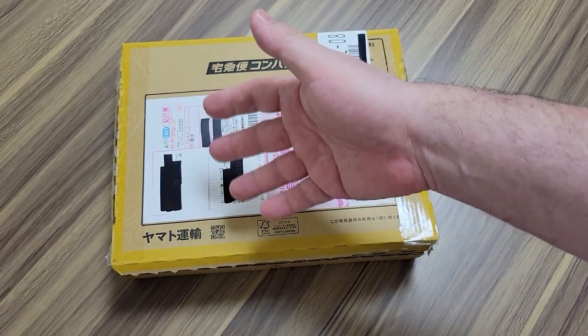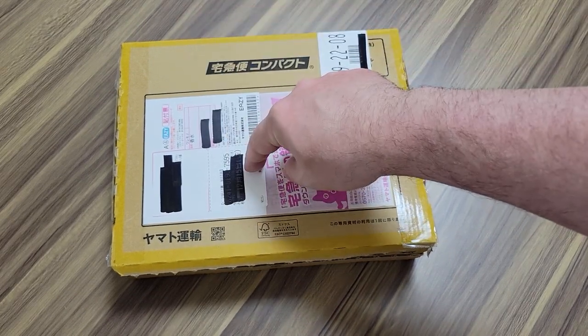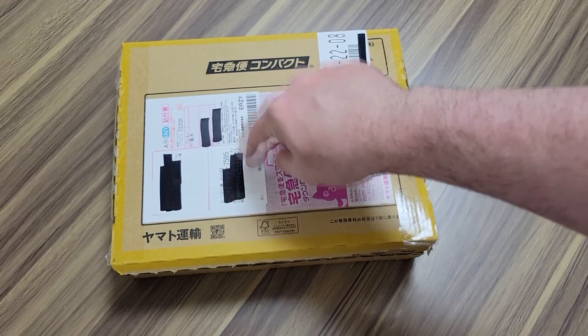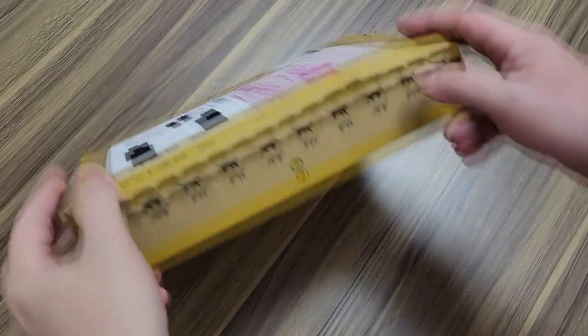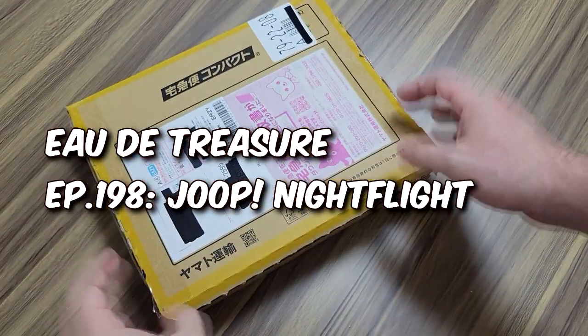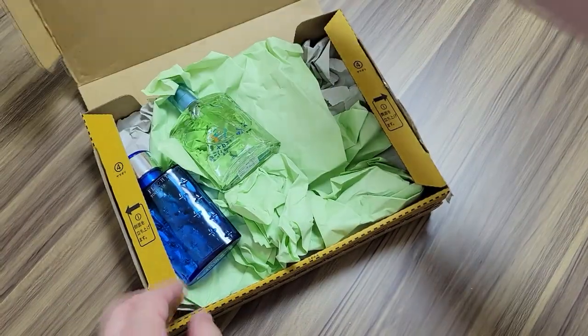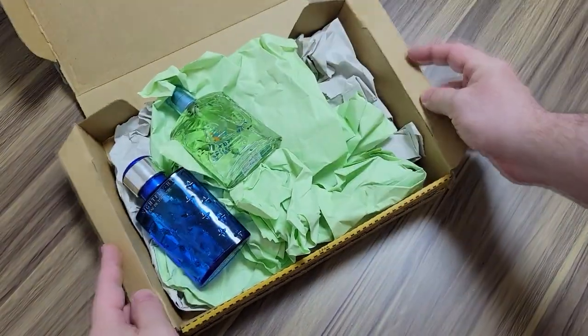You guys know Joop Homme? This is something very different. The first flanker ever, Joop Nightflight. Let's get into this one, guys. Actually, I already opened this one up. Last night I opened it up just to make sure everything was in here because the seller was asking me to check it out. Wasn't ready to make a video, but now I am. So let's try these out.